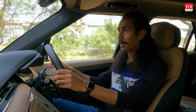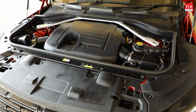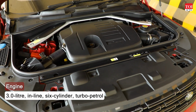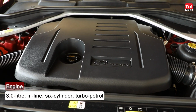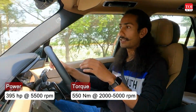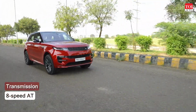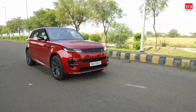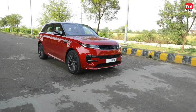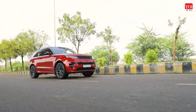The next good thing about the Range Rover Sport is obviously its driving behavior, especially the 3-liter inline-6 engine in this. Now the version that we are driving comes with a petrol engine, but you can also get this SUV with a diesel engine. Both are mated to an 8-speed automatic gearbox. Now this petrol engine does have plenty of power to pull this mammoth SUV. It produces about 390 horsepower and generates 550 Newton meters of torque, which, like I said, is plenty for a vehicle of this size.